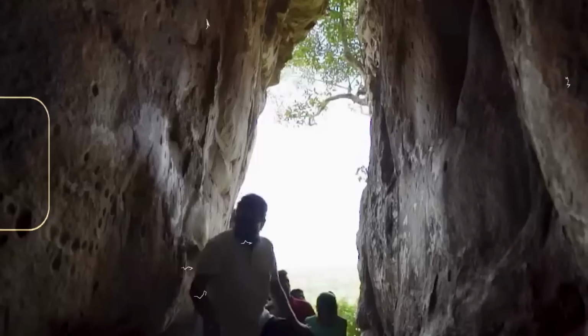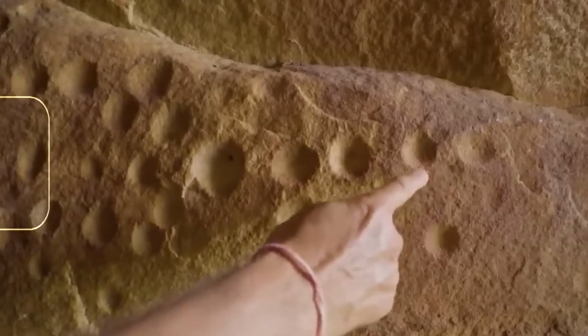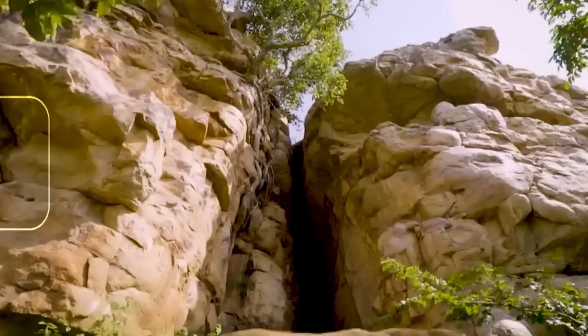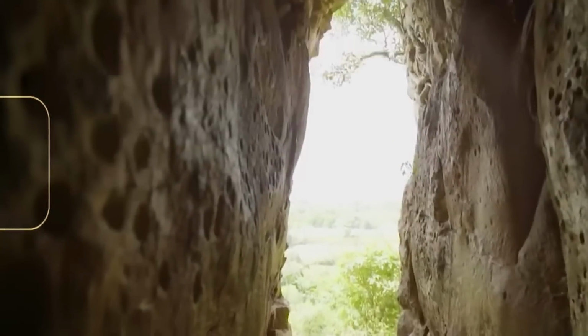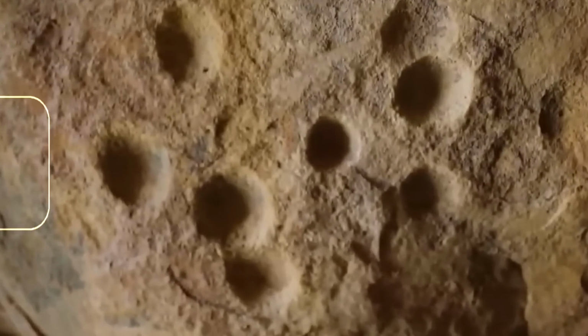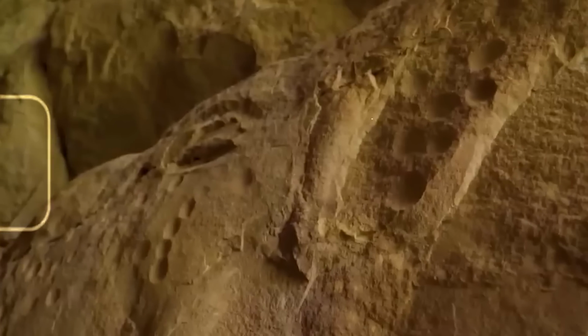12. Cupules. Cupules are small, circular dents found on rocks that are created by pecking the surface, and they give us clues about early human rituals or cultural practices. The Bhimbetka rock shelters in India are famous for their impressive prehistoric art, and they also have these intriguing cupules. Bhimbetka is a UNESCO World Heritage Site known for its rich collection of rock paintings and carvings that go back to the Upper Paleolithic period.